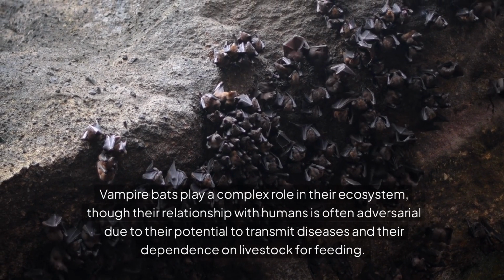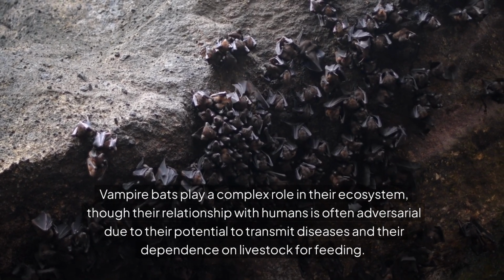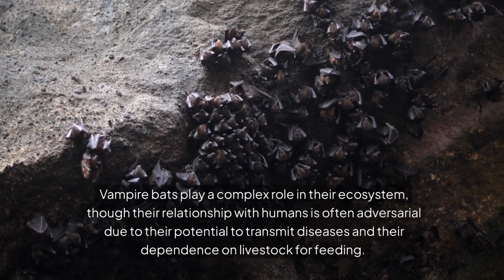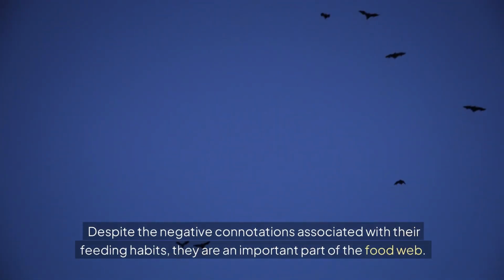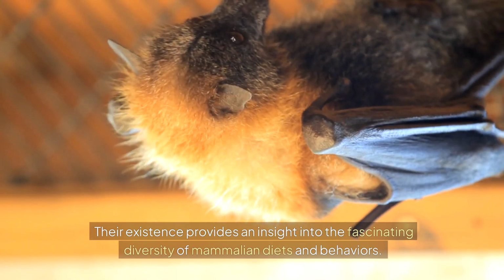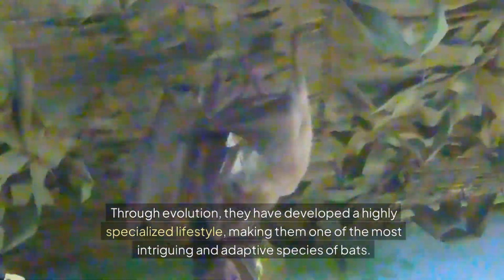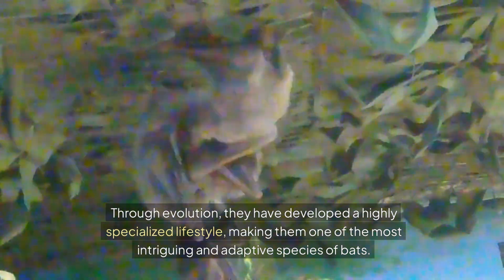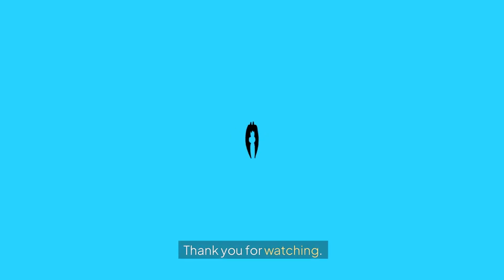Vampire bats play a complex role in their ecosystem, though their relationship with humans is often adversarial due to their potential to transmit diseases and their dependence on livestock for feeding. Despite the negative connotations associated with their feeding habits, they are an important part of the food web. Their existence provides an insight into the fascinating diversity of mammalian diets and behaviors. Through evolution, they have developed a highly specialized lifestyle, making them one of the most intriguing and adaptive species of bats.